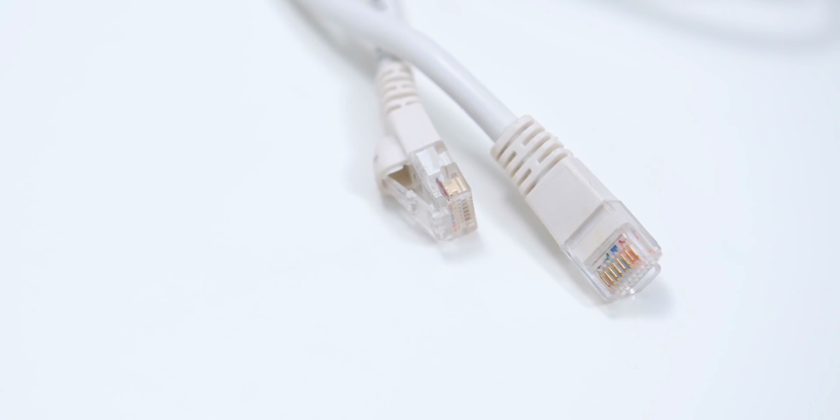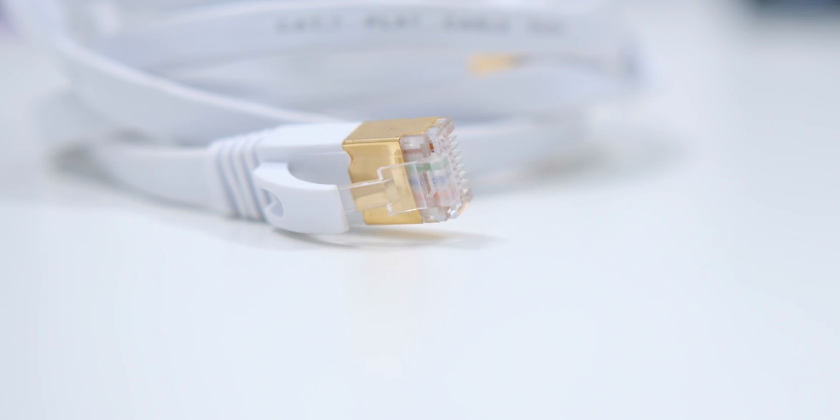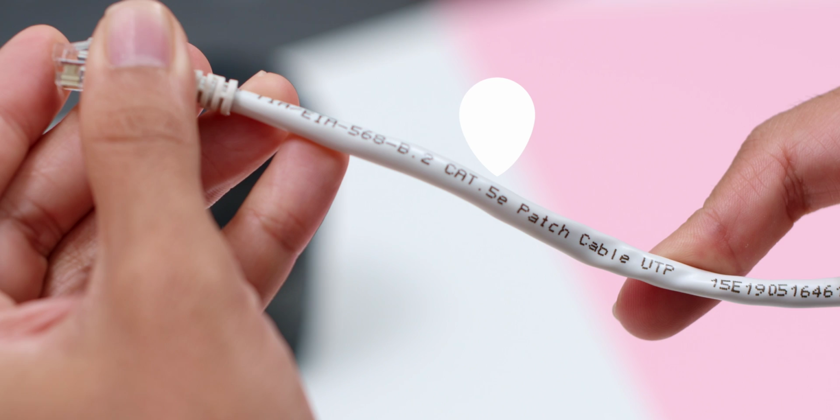So if you're on a 100 Mbps plan, then a fast Ethernet connection is fine. But if you decide to upgrade your subscription to a higher speed, say 500 Mbps, then you'd be stuck with only 100 Mbps and not getting the speeds that you're paying for because of that hardware limitation. And it's not just the Ethernet port that you should be paying attention to. The cable that you use is just as important, where it is best and recommended to use a Cat5e cable and above.